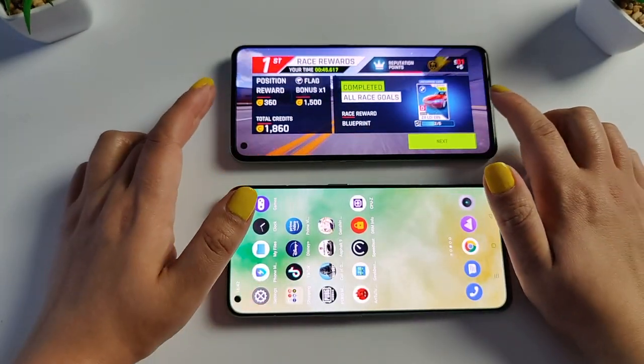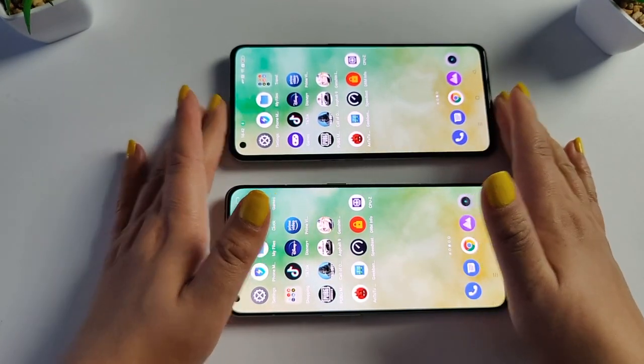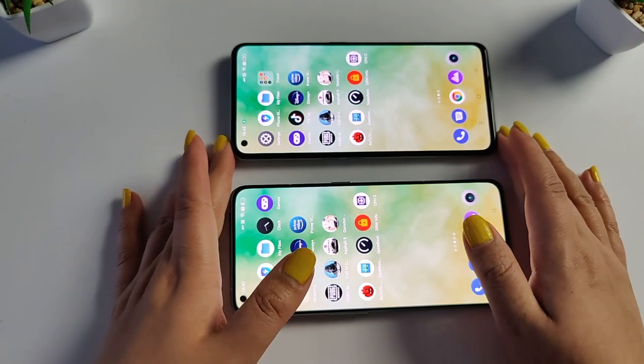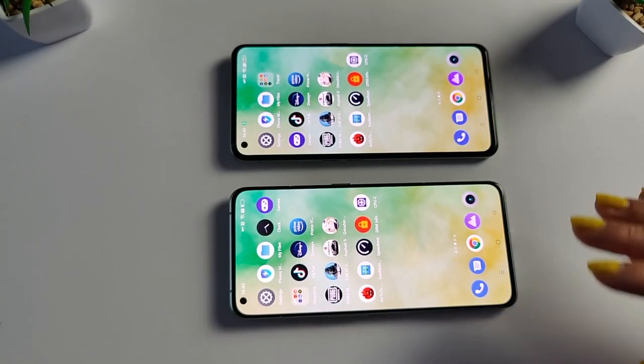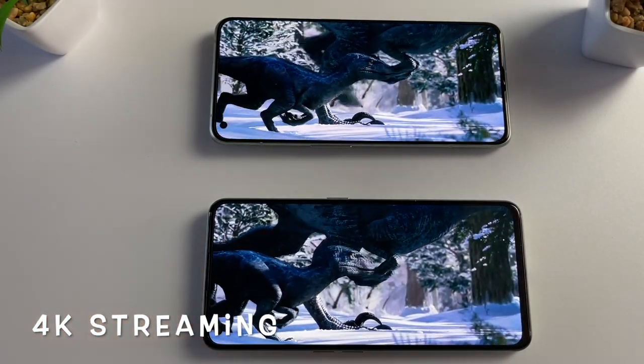That was some awesome, awesome gameplay on both these phones. To be honest, I've not experienced any heat up or jitter or lag or slowdown on either of the phones. Both phones played Asphalt 9 fantastically, if that's even a word. Honestly, incredible gaming experience on both phones so far. Now check out some 4K streaming.